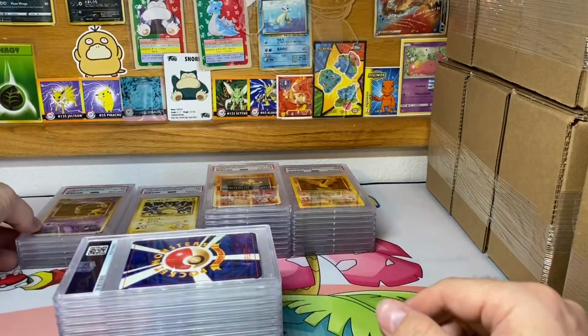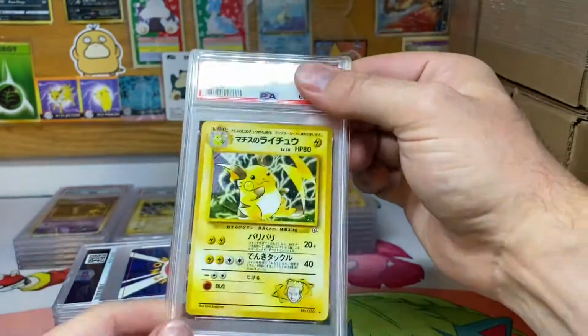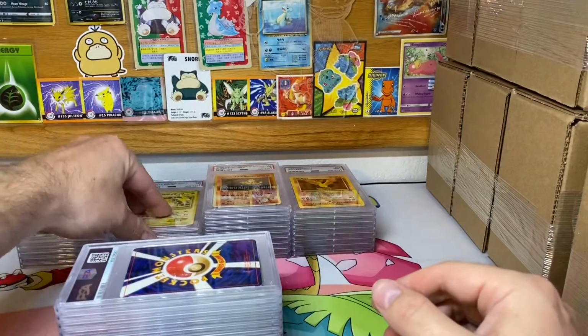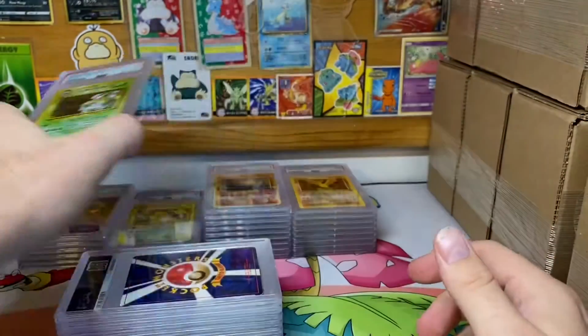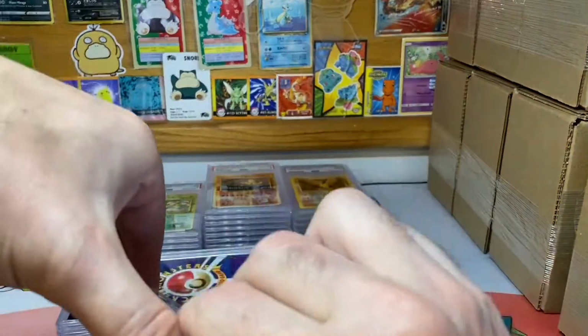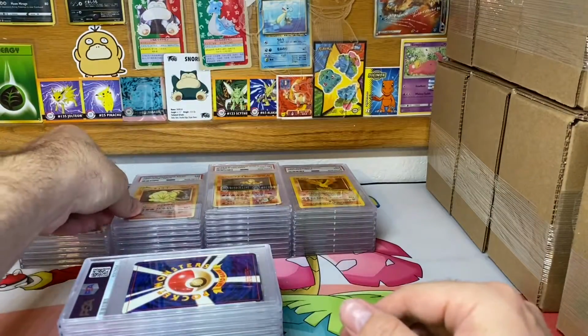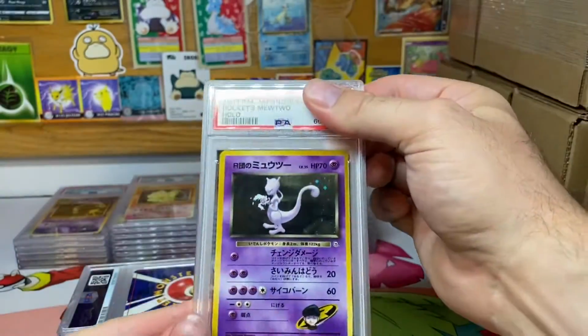6. Ugh. Not feeling too great about this submission so far. This one doesn't look good either. It's a 7. These are all going to go straight to auction at some point. I don't see any reason why I'd keep most of these. Seven 7s. Okay, Rocket's Mewtwo.